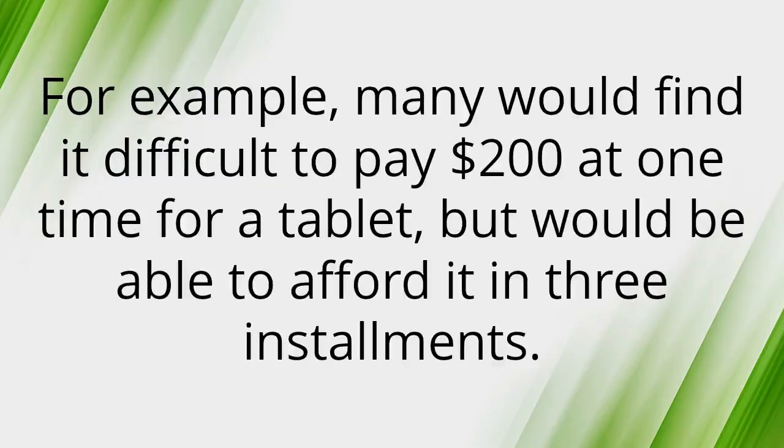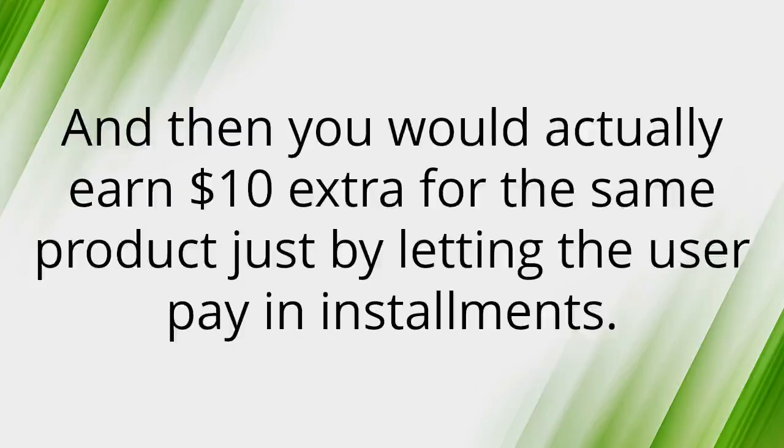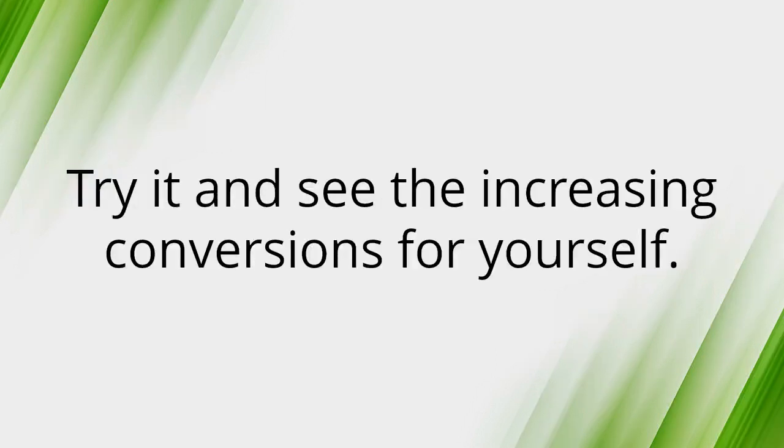For example, many would find it difficult to pay $200 at one time for a tablet, but they would be able to afford it in 3 installments. So you could divide the sales price of your $200 product into a billing plan of $70 for 3 months. And then you would actually earn an extra $10 for the same product just by letting the user pay in installments. Try it and see the increasing conversions for yourself.